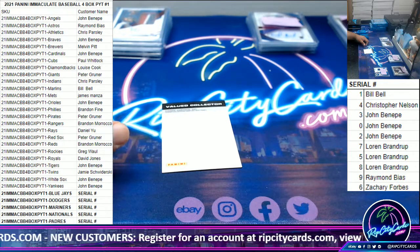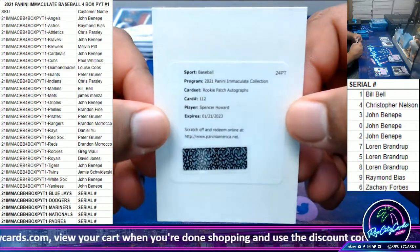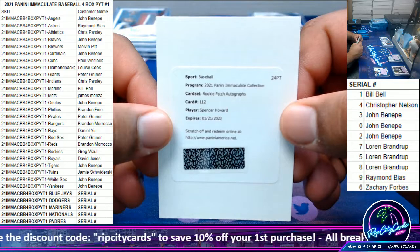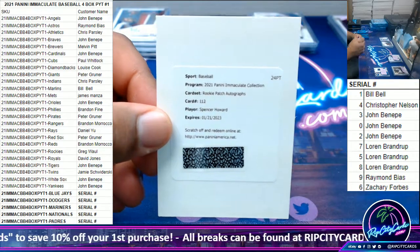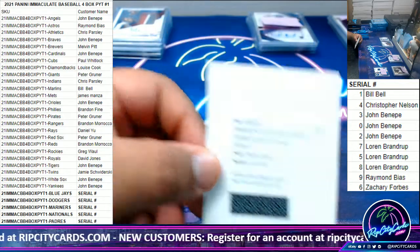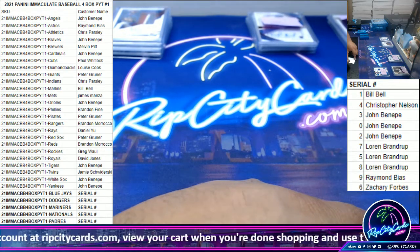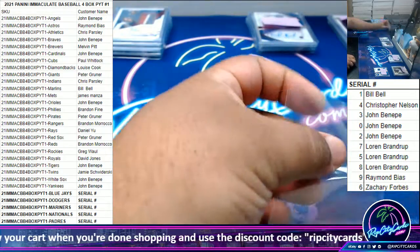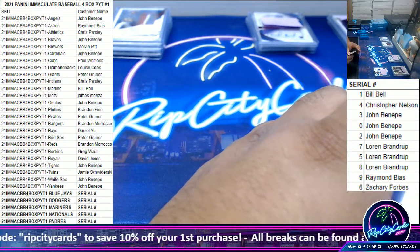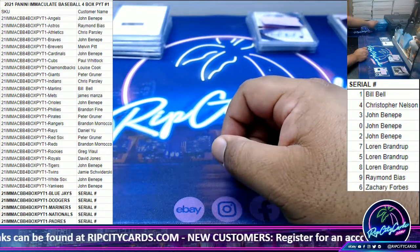I'm not sure if this is entirely correct, but let's give it a shot. Who is it? It's Spencer Howard, rookie patch autograph redemption style. According to this, Spencer Howard is a Philly. And yes, I can confirm he's a Philly. There you go, Cheeto. Two boxes to go.